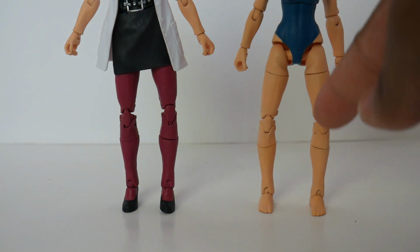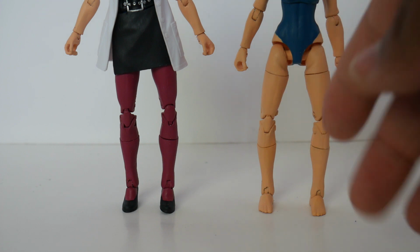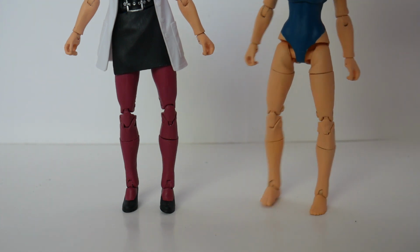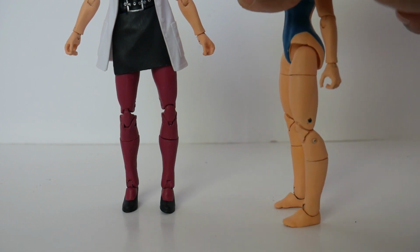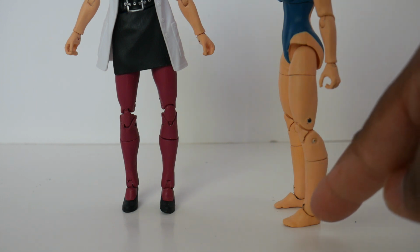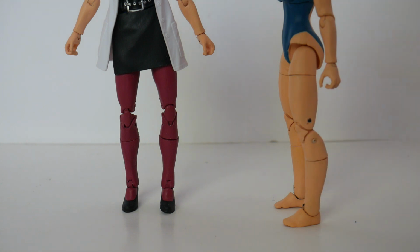Going over here to bikini or swimsuit Ritsuko, these are bare feet, obviously, but these are not the typical bare feet that you would find on a Hasbro Marvel Legends figure. In fact, these are not from a Marvel Legends figure. These feet, finally getting a chance to use them. I bought them like 2 years ago.